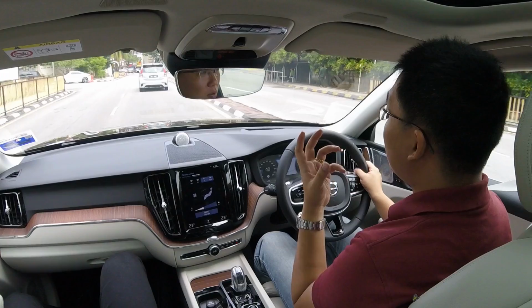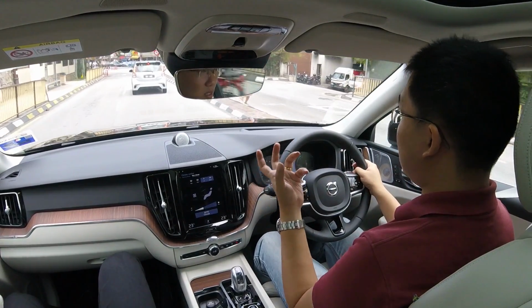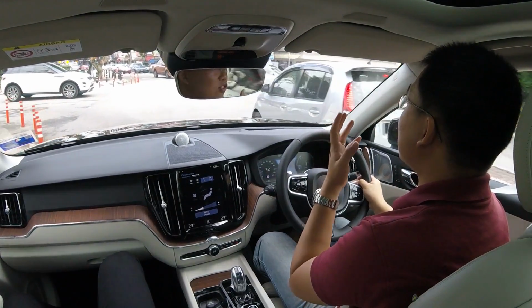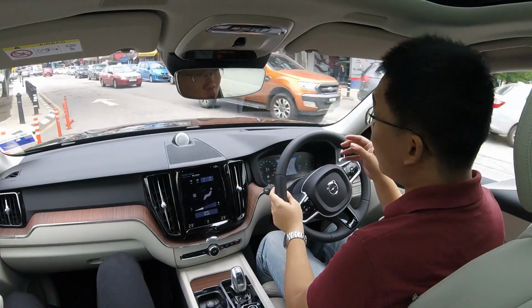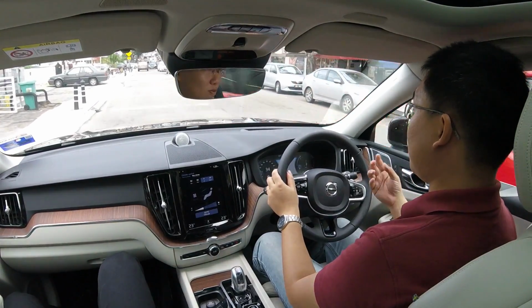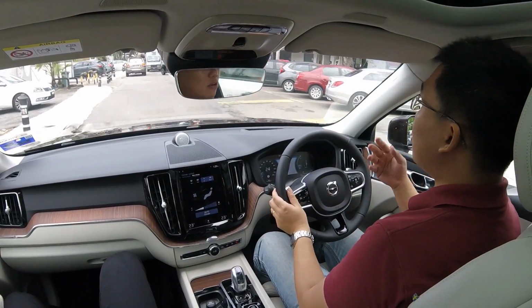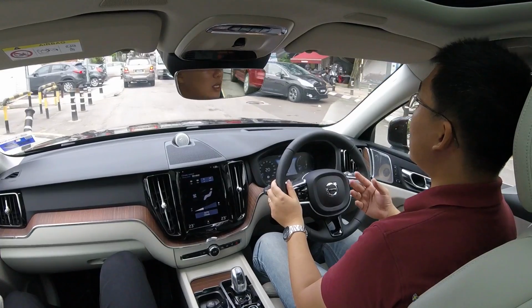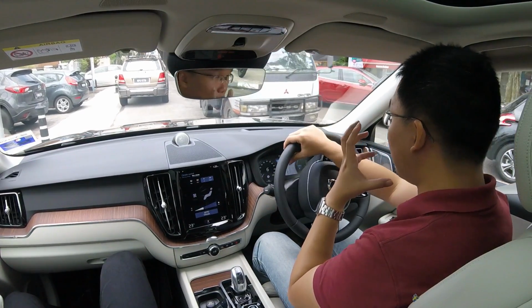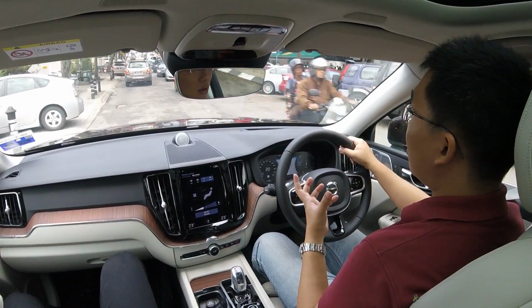Because dark cabins, you associate dark cabins with sportiness, but Volvo does not need that. I mean, a Volvo can be sporty, but it is not the core identity of Volvo. So I feel personally that this lighter shade gives the overall ambience of the cabin more warmth, and it feels more welcoming as a whole.